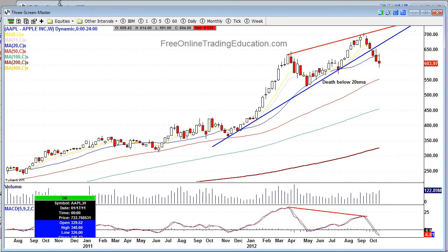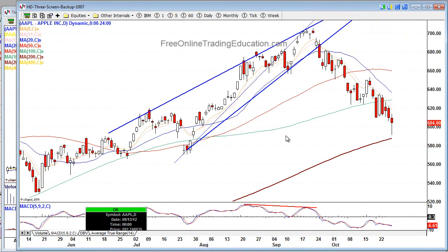But the fundamentals are quite strong, so you don't want to write that off. Nice little hammer down here. It's so beat down. It wouldn't surprise me to get a rally here fairly soon on Apple.